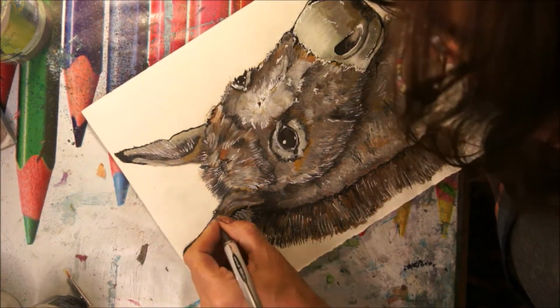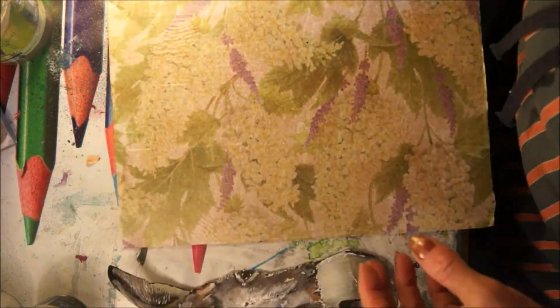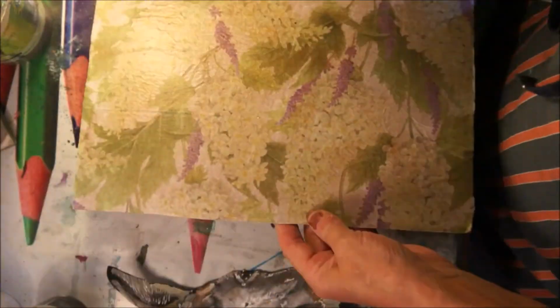Again, picking out the outlines, just giving them more definition. This is the paper I chose to put him on. I didn't want to bother with a background.